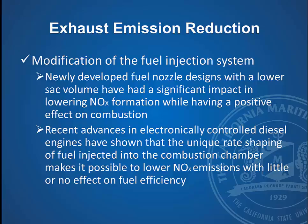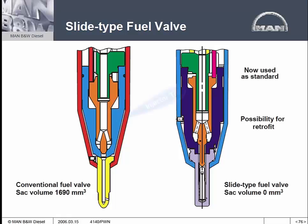Exhaust emission reduction. So, modification of the fuel injection system. Burmeister and Wain has developed some new designs, well, all the companies have, but here we're talking more about Burmeister and Wain. Newly developed fuel nozzle designs with a lower sac volume have a significant impact in lowering NOx formation while having a positive effect on combustion. And recent advances in electronically controlled diesel engines have shown that the unique rate shaping of fuel injected into the combustion chamber makes it possible to lower NOx emissions with little or no effect on fuel efficiency.